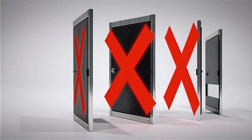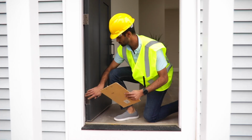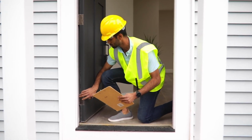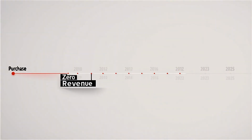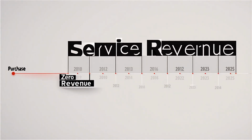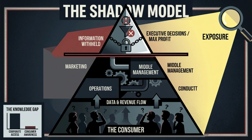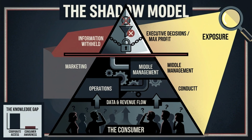Window film does not break. It does not need annual servicing. It does not need refrigerant. It does not need a licensed technician to apply it. You buy it once, put it up yourself in an afternoon, and it silently does its job for the next 10 to 15 years without generating a single dollar of service revenue for anyone. That is the problem, not with the film, with the business model that depends on you never finding out about it.